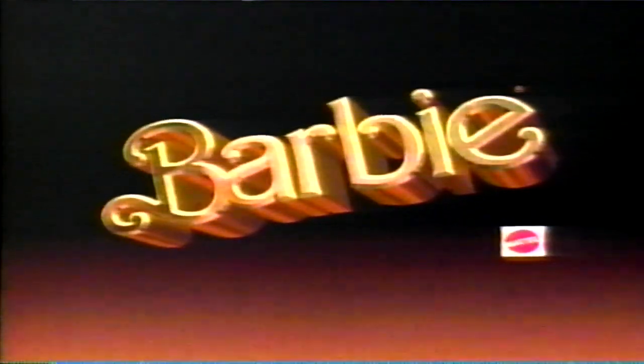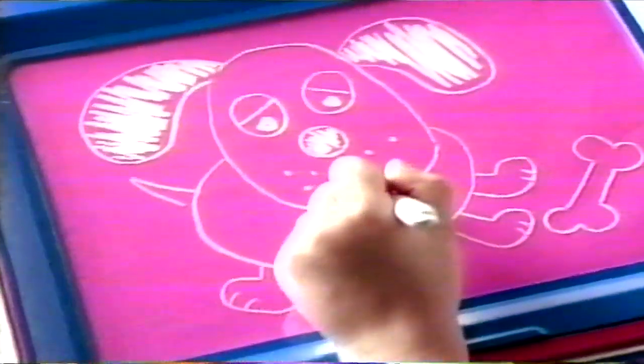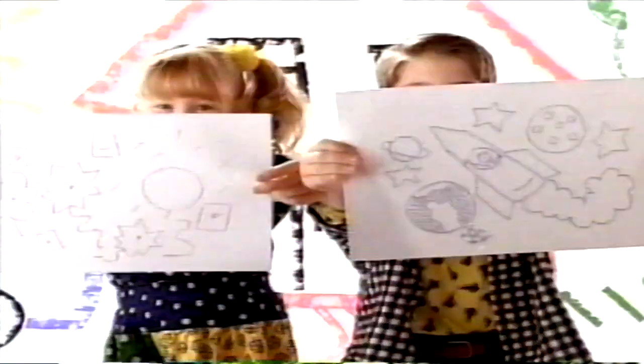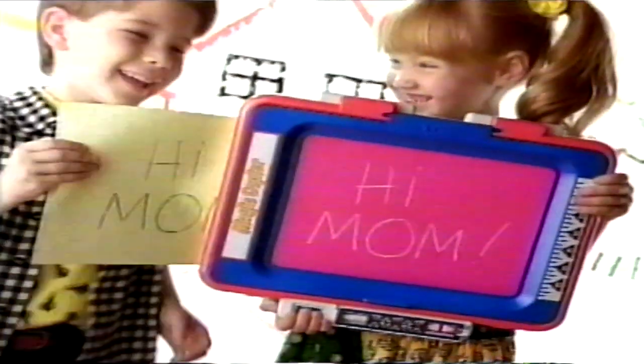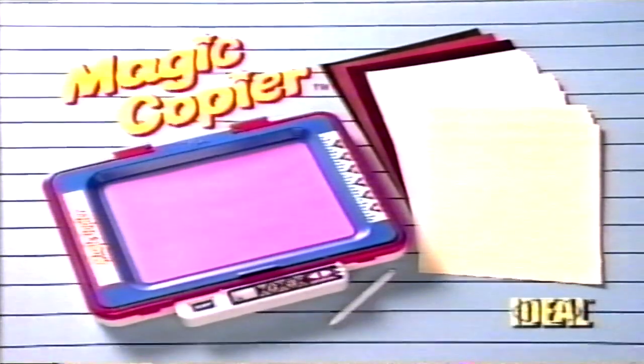You put it together. I got a magic cup here. Look what I do. I draw a great dog, and now I have two. I draw and I doodle, make copies, you see. Great copies I keep just for me. Magic Copier lets you change paper from pink to yellow, white too. I hang my work on the refrigerator, 'cause that's what my mom loves to do. Magic Copier comes with all you see. Batteries not included. New from Ideal.